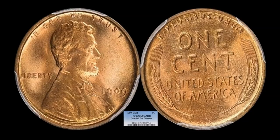And even in lower grades, like let's say if you had a Mid-State 61 or 62, maybe not necessarily a full red, I mean, we're talking about a coin that's still worth about $1,000. You know, that's just how important, how rare of a coin it is. And in addition, it's also one of those fabled VDB coins that you hear about so much.